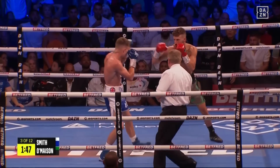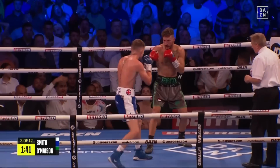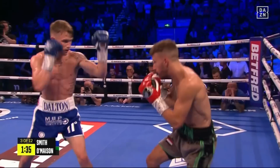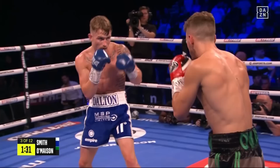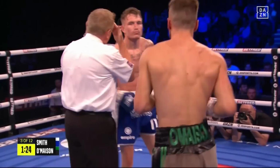He's got to try and switch on. This is for Smith to be composed now. You can see O'Maison's in big trouble. Smith changed to the body just then. He went down because he's trying to bring O'Maison's hands down so then he can go back up to the top. You can see that with the backhand. Very smart move by Smith. This is calculated from Smith. He's waiting for the next opportunity. Just missed with the right hand.